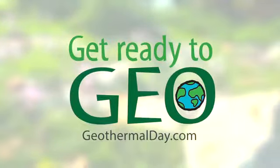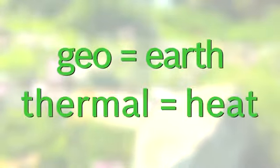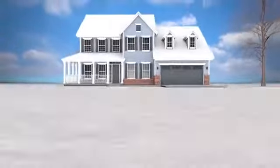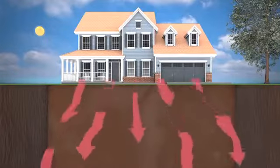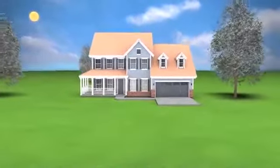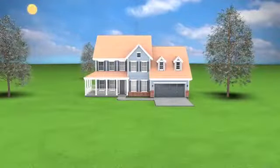Welcome to the most efficient form of heating and cooling that exists. It's called geothermal. Geothermal technology helps us use the heat from the ground to warm our buildings in cold weather. In warm weather, we cool the building by sending the heat back into the ground. So it's an even trade. We borrow the Earth's warmth in winter and give it back in summer.